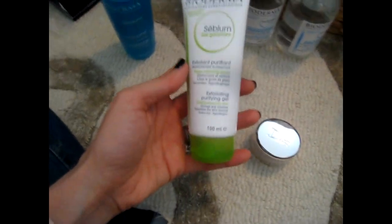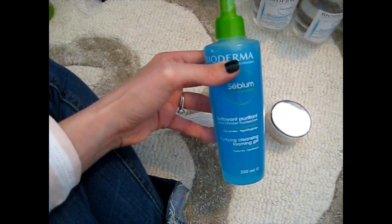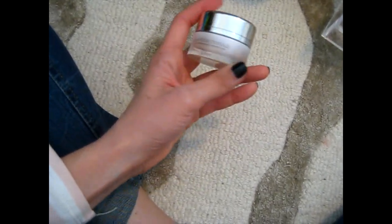Well, that is staying. I'm getting rid of this exfoliating purifying gel. I'm getting rid of purifying cleansing foaming gel. I'm getting rid of this eye cream, which I use and nobody wants to use eye cream. This, I think I finished or I'm halfway through it, and it's open more than 6 months and I don't want to try my luck. Going in the garbage.